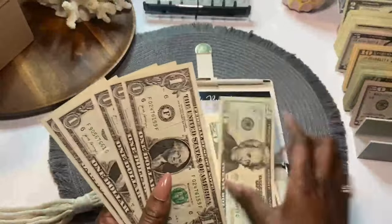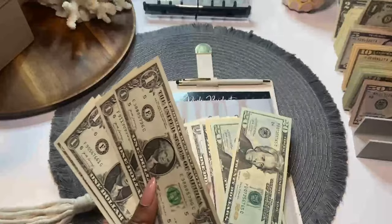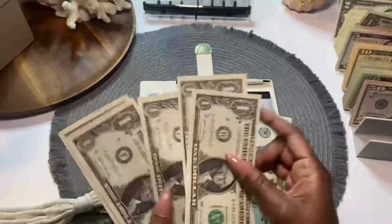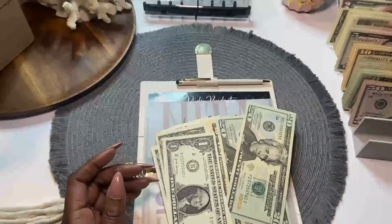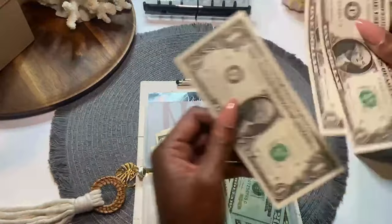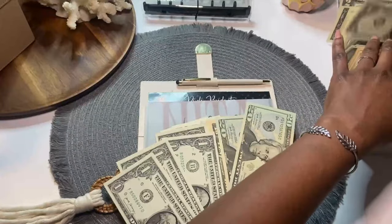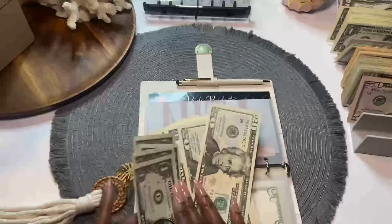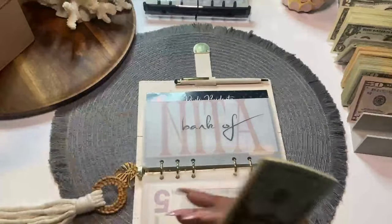Because in future condensings, I'm going to pull the cash from here and have some change ready and available. I'll switch out these two ones. So that's why I'm not necessarily condensing this one. I'd rather keep nice bills in here.